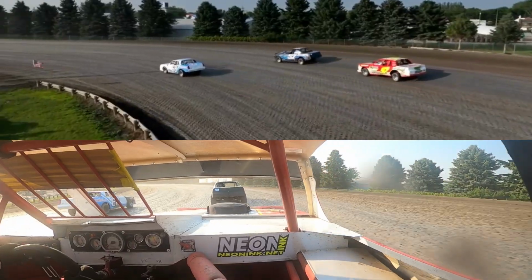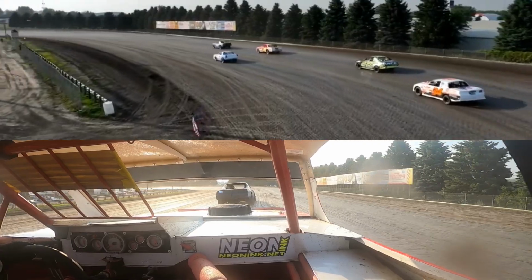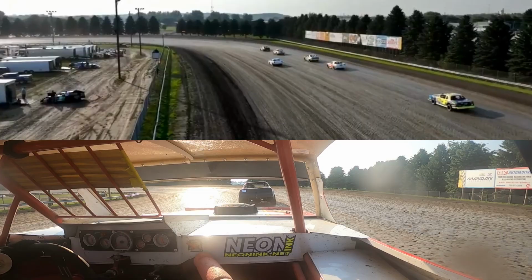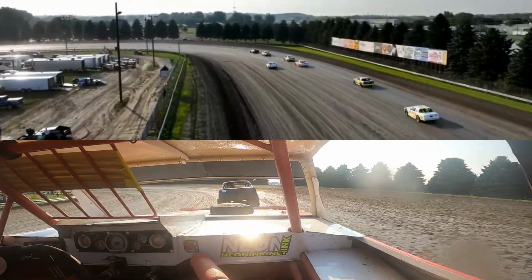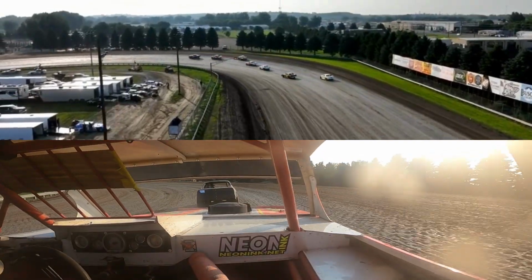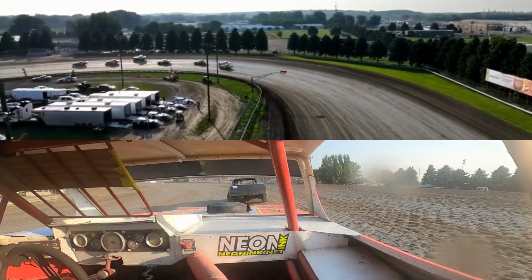Update from the tech area. In heat race number 1, you had Alex Kakowski finishing in the 4th spot. He has been disqualified from his heat race. So Kukowski not finishing in the 4th spot. Steering infraction is what the note is that we have up here.